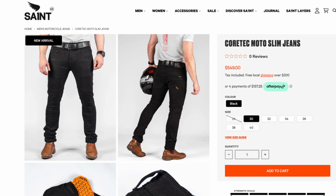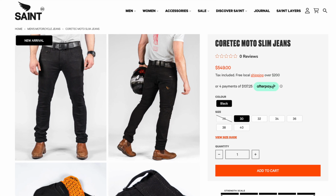But today we're going to be reviewing one of their most recent products, the Coretec jeans. What's special about these riding jeans compared to all the other riding jeans is that they're AAA rated, and the toughest jeans, or riding pants, that SA1NT has ever made.